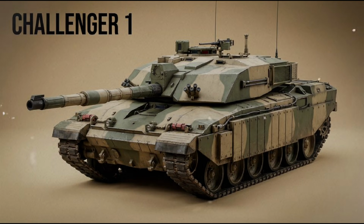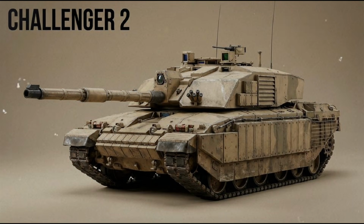The limited production reflected both the tank's late introduction and Britain's shrinking defense budget in the post-Cold War era. Challenger 2 main battle tank.